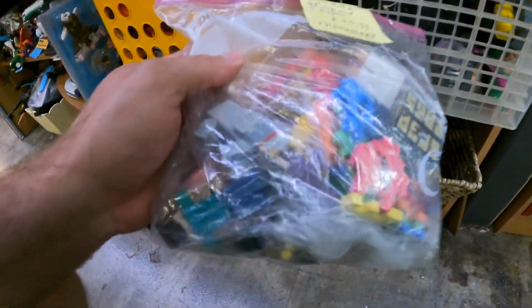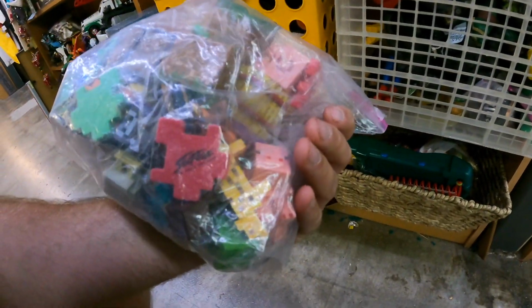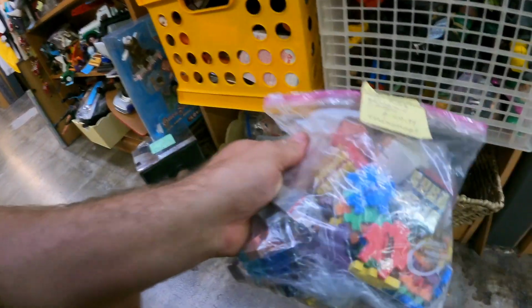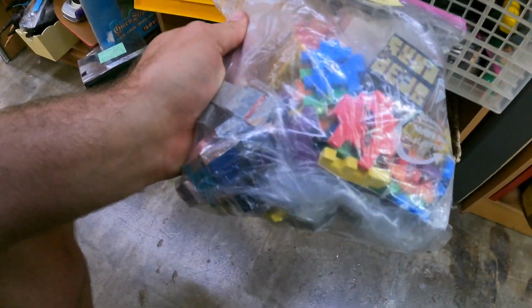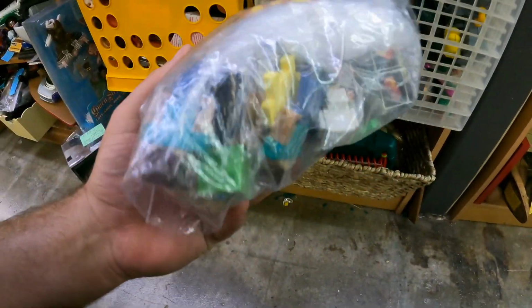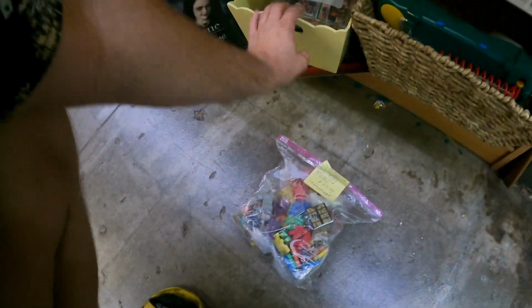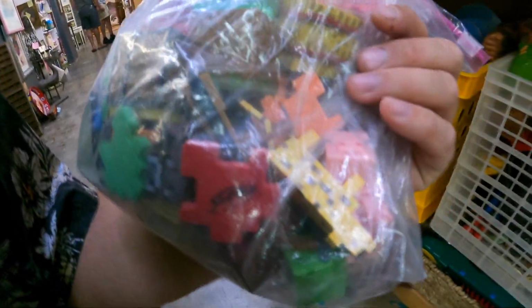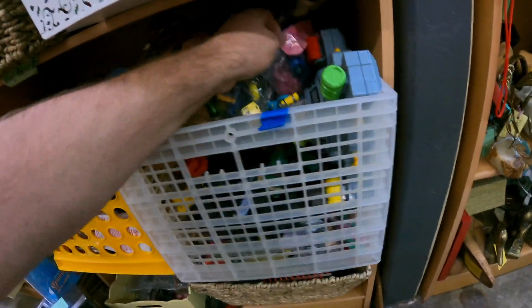Oh wait. Minecraft. There's some Minecraft stuff in here, but there's also a bunch of nonsense that's not Minecraft. There's a bunch of foam building blocks that has two skis in it. Oh, and a cow. All right, well, I'm probably going to buy that. This is worth that. If you're going to sell the Minecraft pieces that are in here, even without the extra nonsense, it's probably worth that, maybe a little bit more on eBay. Stuff's selling pretty well right now.